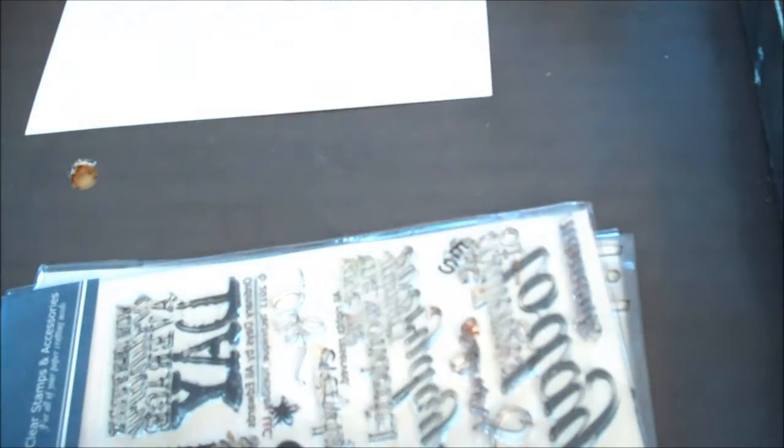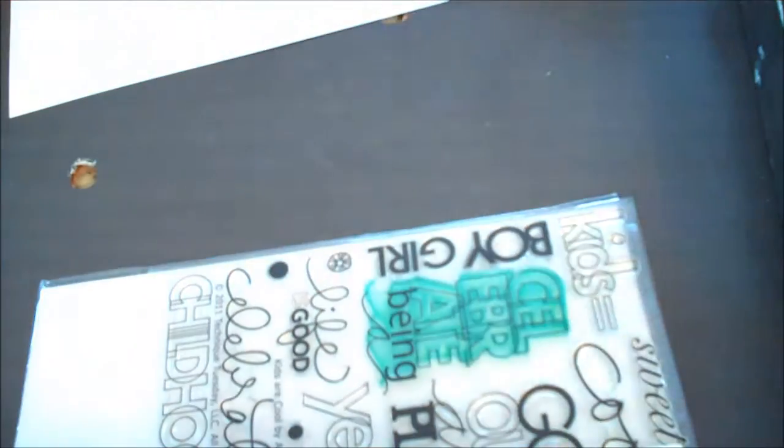I pulled this stamp set because clocks are always good. I pulled Allie Edwards or Technique Tuesday clear stamps. This is the Give Me the Average Ordinary Day, and I think that's just always nice for this type of layout, because they're just sitting around, you know, nothing special's going on, but it's a special day. And last but not least, I pulled this stamp set, and I thought I'd put Celebrate Being a Boy, or Celebrate Childhood.